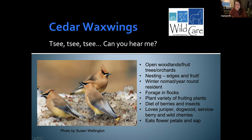So the best way to get these guys, fruiting plants that fruit year round, and then a heated bird bath in the winter. They also enjoy that. They're so, so beautiful.